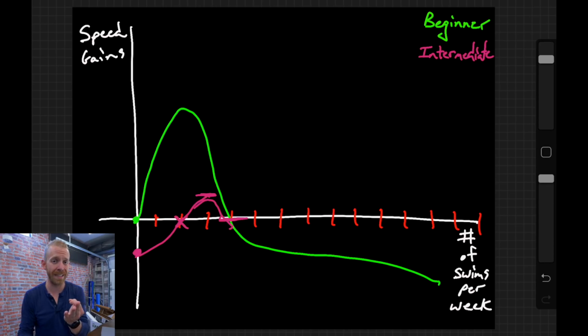So if you are swimming 3 times a week, you have to be really intentional. I'm swimming 3 times a week. That's why I've started subscribing to the Tower 26 workouts, because they are very key, very intentional.